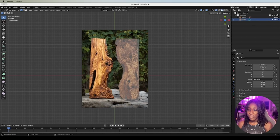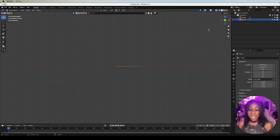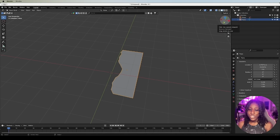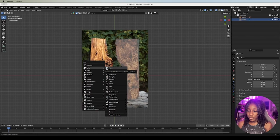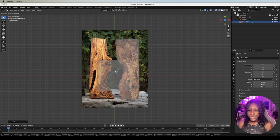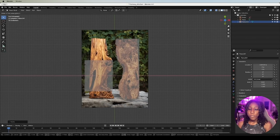I found this reference photo somewhere on the internet. I scoured the internet for hours and hours trying to find something perfect, and I absolutely found it, and I'm obsessed. So I'm using this as my reference. I am just creating the basic shape because we are going to be beveling and fixing it that way. So I just want the general shape of what we got going here. These are actually called live edge wood countertops. I'm absolutely obsessed. It's my dream kitchen. It's what I would really want in my castle when I get one. And now I'm just mirroring what I did on the other side.